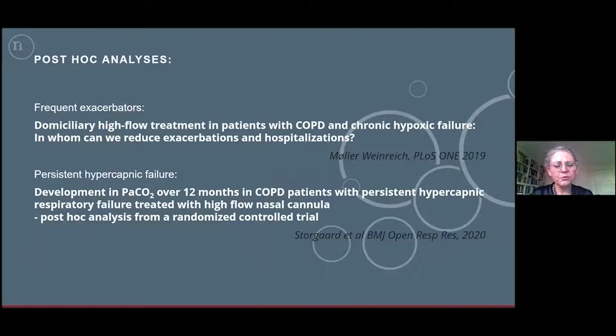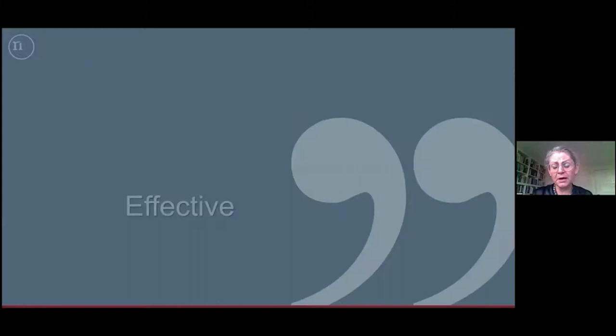Afterwards, we have done a couple of post-hoc analyses, and we found that in the frequent exacerbators with more than 2 exacerbations per year, the high flow treatment was the most effective on both reduction in exacerbations and hospitalizations. We also did analysis on the patients who concomitantly had persistent hypercapnic failure and found that over the 12-month treatment period, patients reduced their CO2 levels, and we also saw an effect on the exacerbations in this group. So thereby, we can say that this treatment is actually effective.